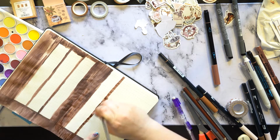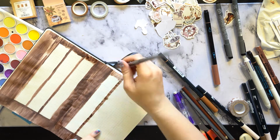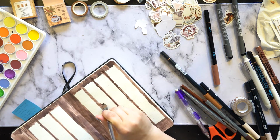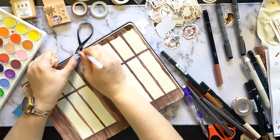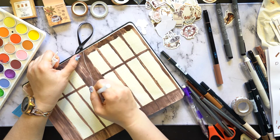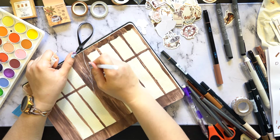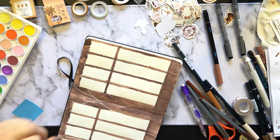I have a couple other bullet journals that use the same exact journal. This is just the Lemome bullet journal, or Lemome dot grid journal, that I got off of Amazon. Again, the pages are absolutely amazing and thick and wonderful, and in the back they have a little pocket, so it's a really great notebook and I really enjoy using it.